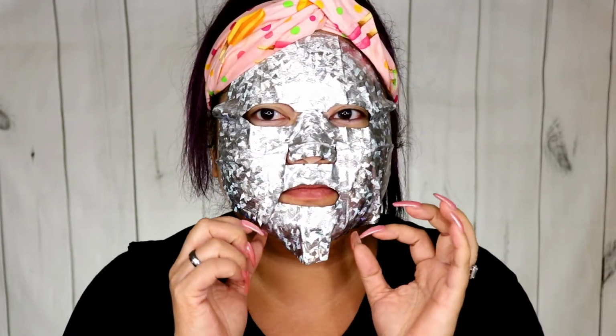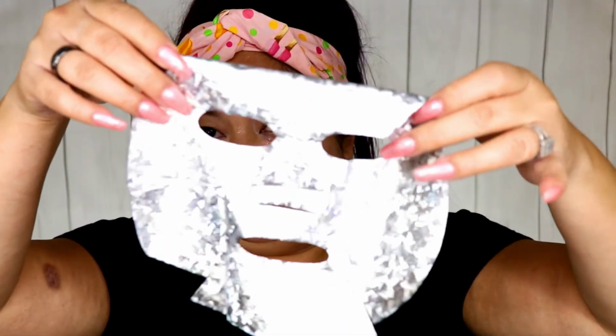Okay, it's been about 15-20 minutes. I think I went over. I think it's been 20 minutes. We're gonna take this off now. Now it says not to wash off, but we'll see. Okay, here it is. Here's the back side.